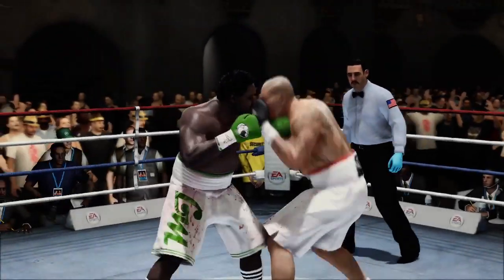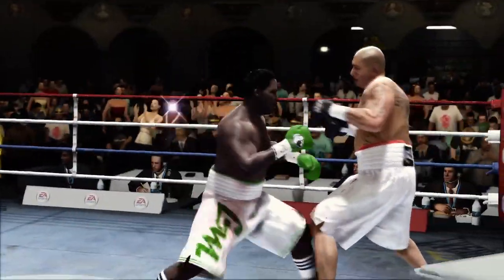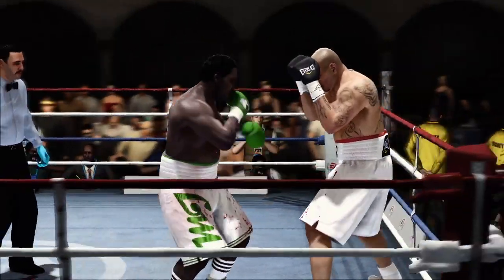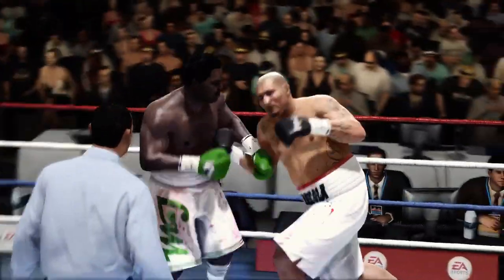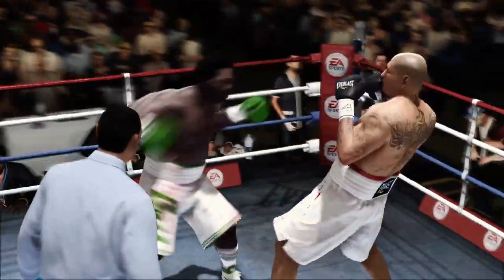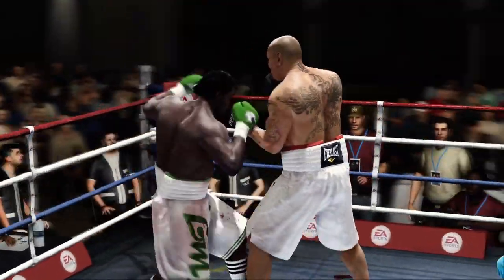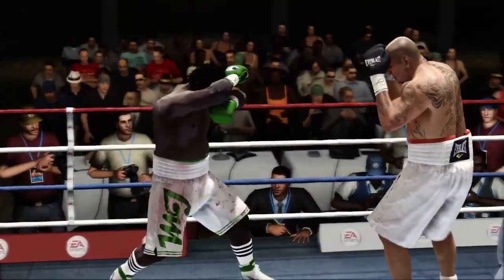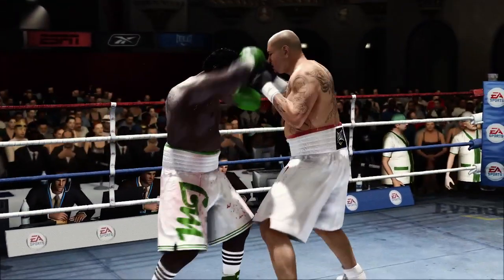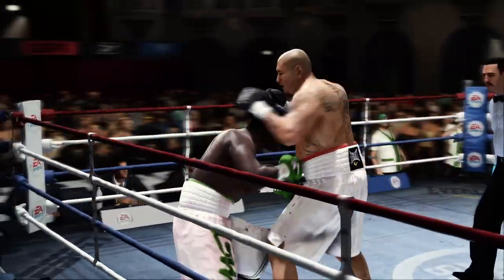This will be interesting to see how Chris Arreola reacts after being knocked down. He does beat the count. Missed the body shot. Look at that! The hook came home with ease. Get in there. Let's go. How about that exchange? And he just holds on there. Staying away from those headshots with his defense up top.